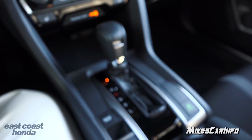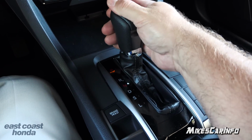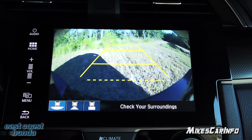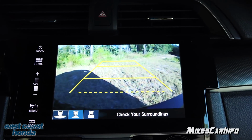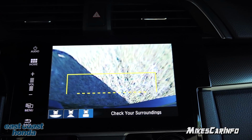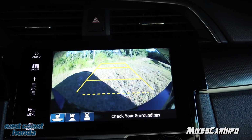Okay, so here's your shifter, and let's go ahead and put it in reverse so we can see what the backup camera looks like. There's the backup camera, and it has different views. So right now it's the wide view. You can have like more of a straight view that's not so wide and distorted, and then you can have more of a top down, like directly behind the vehicle, right next to the bumper.